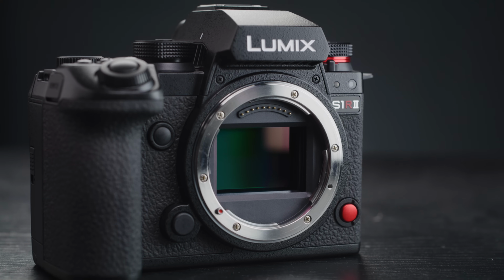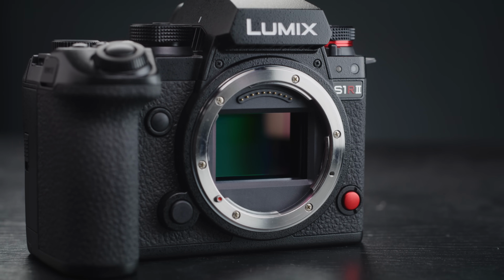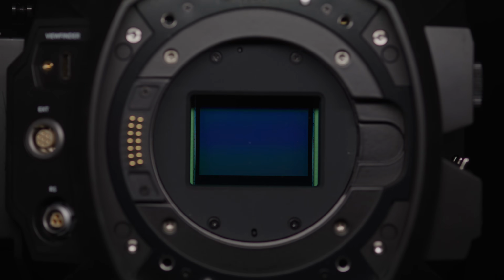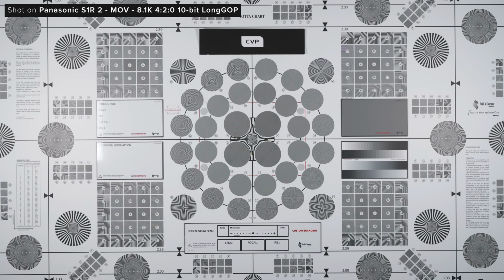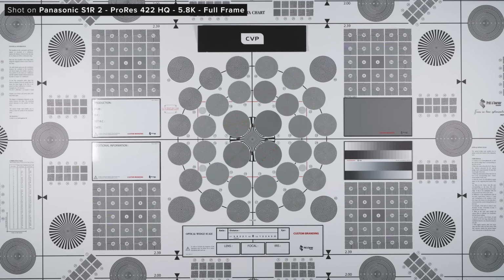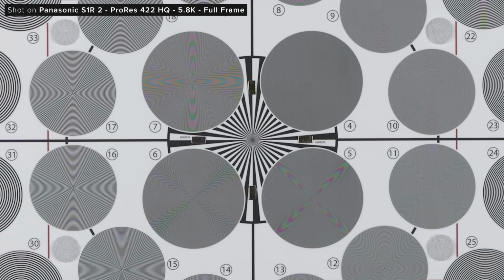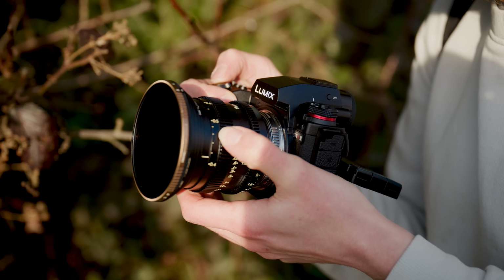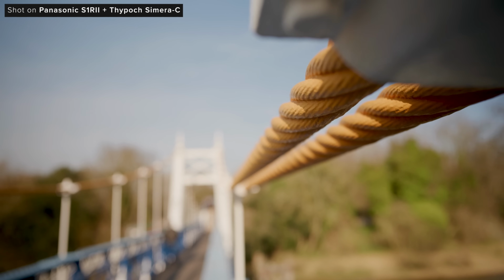The S1R II doesn't have a low pass filter, which is good for stills detail, but for video, most people will prefer to have one as they are used on a lot of higher end cinema cameras to counter moire. Looking at our focus chart, we can see that in the camera's 8.1K mode, there is clear moire and aliasing in the middle of our chart. So if you're planning on using this camera for video, this is something definitely worth bearing in mind. But honestly, this is the same when using any high resolution mirrorless camera that doesn't have a low pass filter.